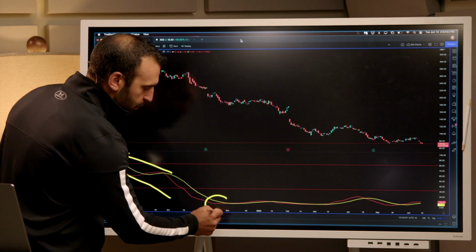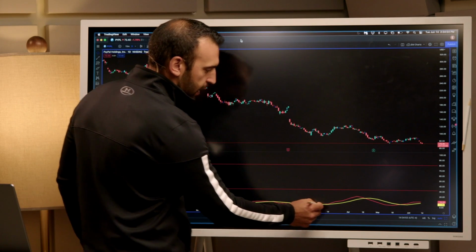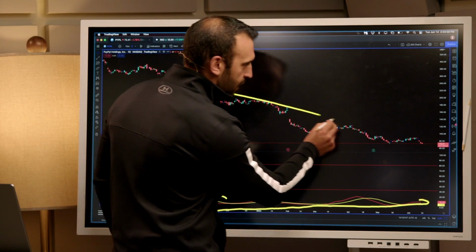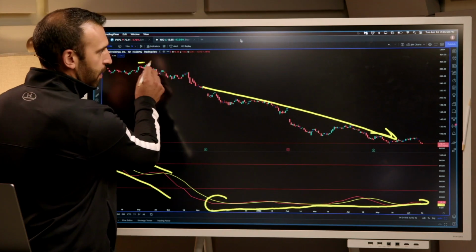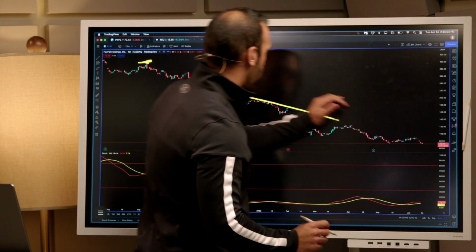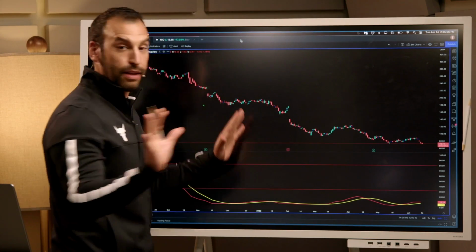And a dog stock is where it just sits on the bottom here of your stochastic and goes sideways for a very long time as your price just declines and declines. This was about $300 a share just about a year ago. And now it is suffering greatly, but that's okay.